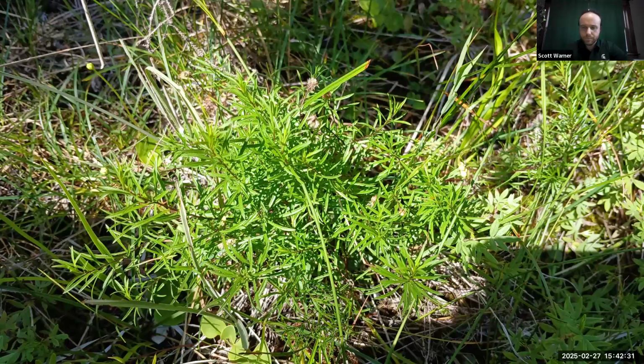This one is state threatened, very rare plant, known from just 2 counties of the Upper Peninsula, and this is Erigeron hyssopifolius, daisy-leaved fleabane. Looks like it's in fruit here.